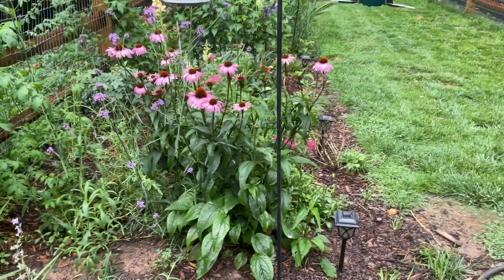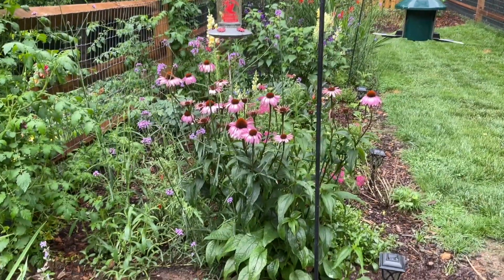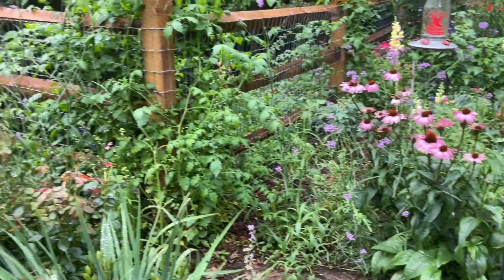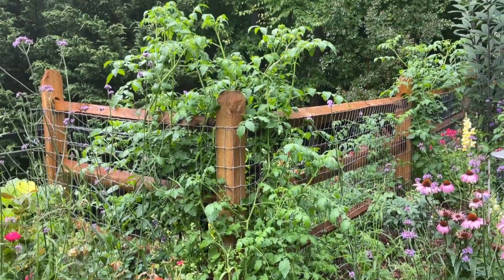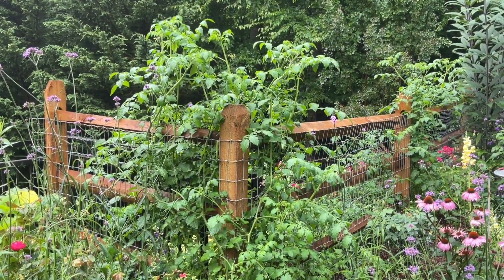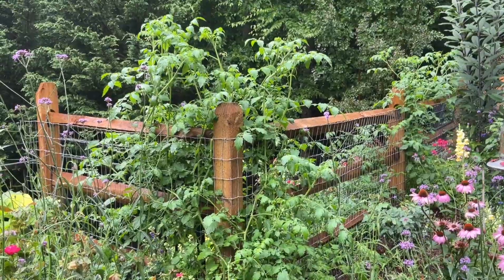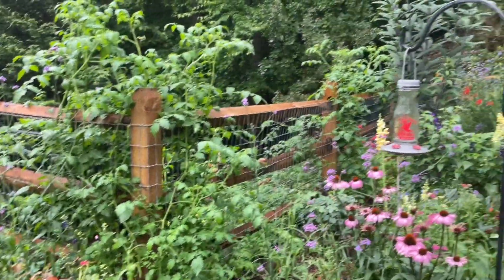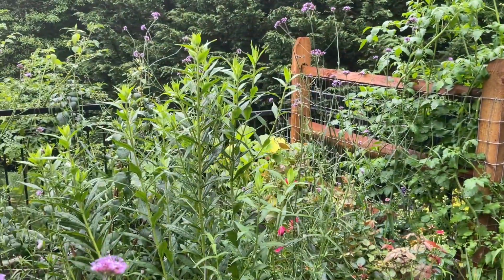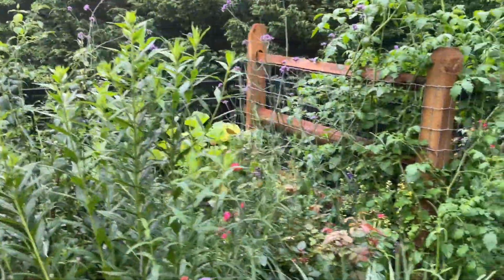Gorgeous, gorgeous Echinacea 'Magnus', one of my absolute favorite things. And it's self-seeded. Never seen it do that before. And volunteer cherry tomatoes. I had Matt's Wild and Sun Gold there last year, so I assume all these ones on the fence are going to be they. Some other phlox coming along, not blooming yet. Verbena.